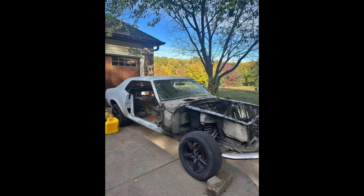We do have a 69 fastback on the channel. Needs a little work, and an engine, and a transmission, and floors. So we've already got a project car on the channel here. So I'm going to pass on this one.